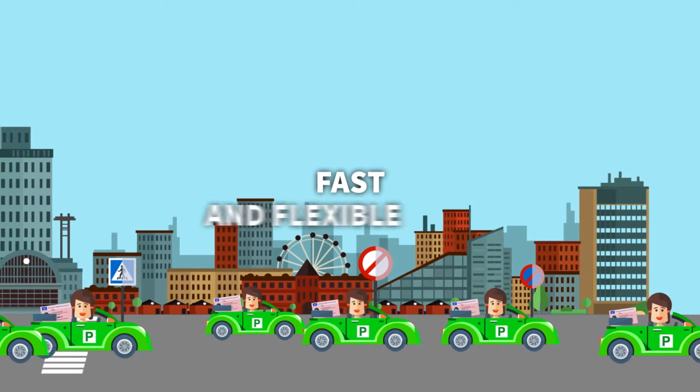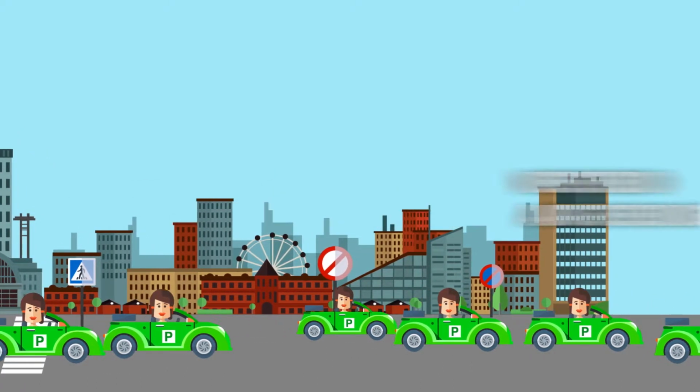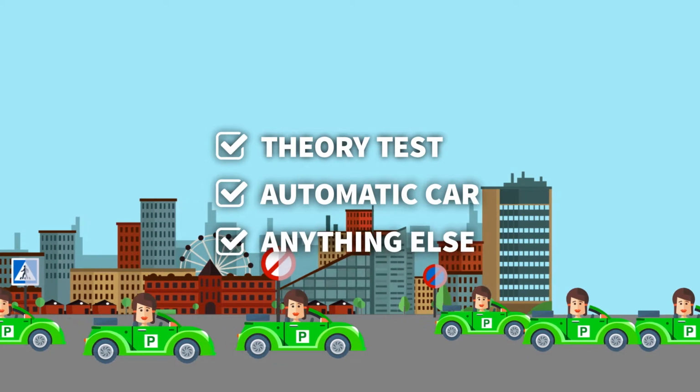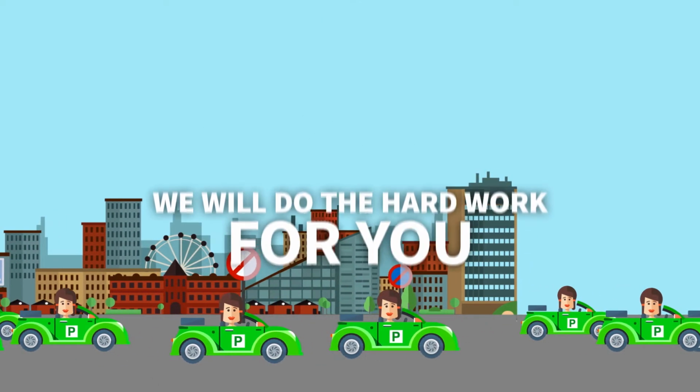This is a fast and flexible option for beginners, with weekends and evenings available. You can even personalise your course, add a theory test, take lessons in an automatic car, or include special requirements. Simply book online or over the phone, and we will do the hard work for you.